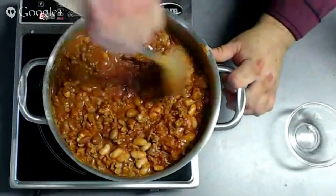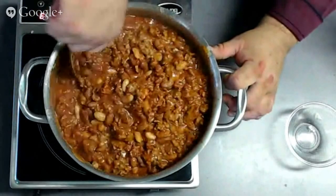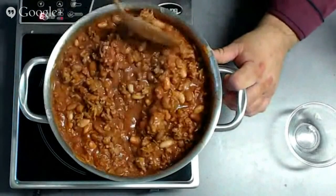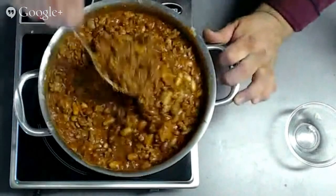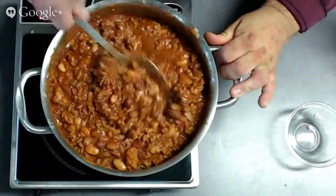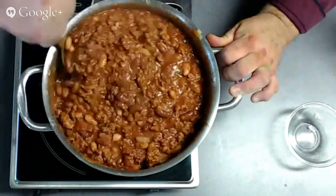Now you can serve this any way you like. You can serve it with tortillas. I would serve it with flour if you're going to serve it with tortillas, but corn tortillas will work too. You can serve it with crusty bread. Nothing wrong with a nice loaf of good crusty bread to go along with this.